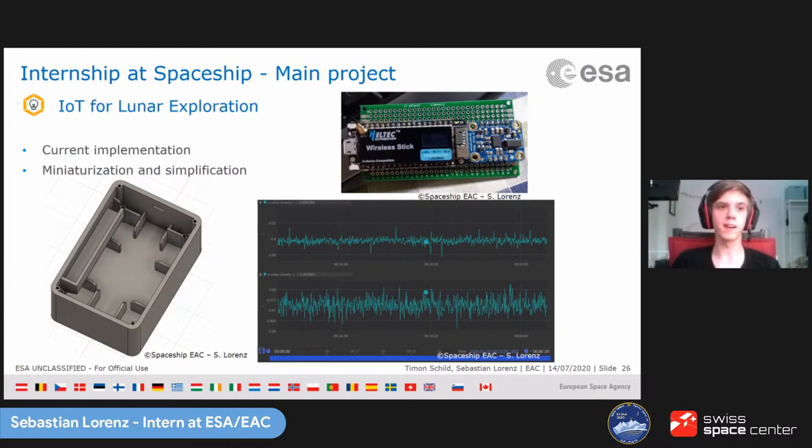Now it's pretty much the end of my internship. The end result is a product that is already pretty small. The software is already written. And in general, I think the project is ready to be pursued further, either by another intern in the future or maybe by an organization. And maybe one day it will actually find its way to the moon, which would be very exciting.